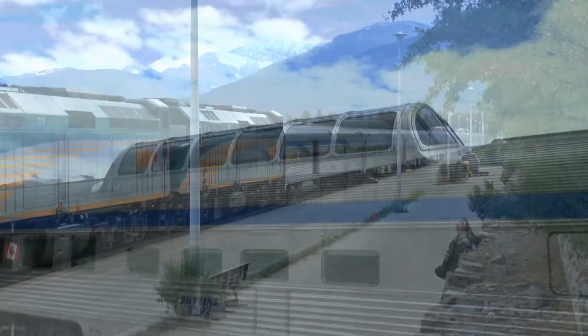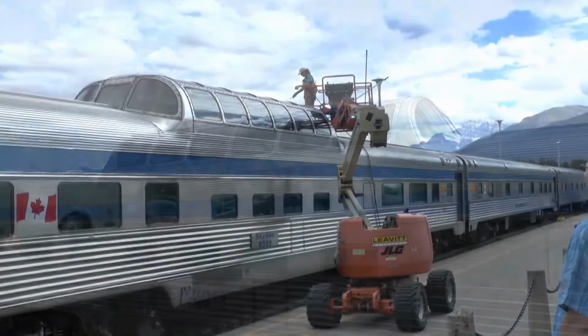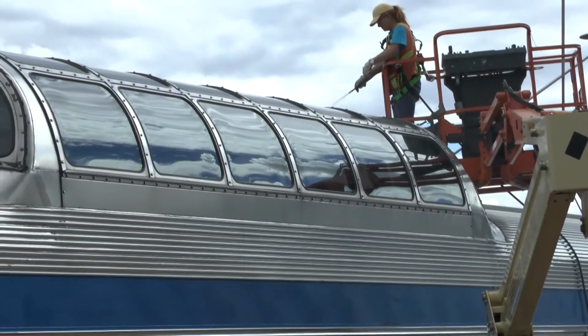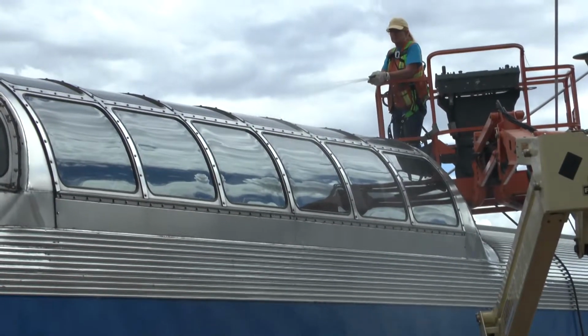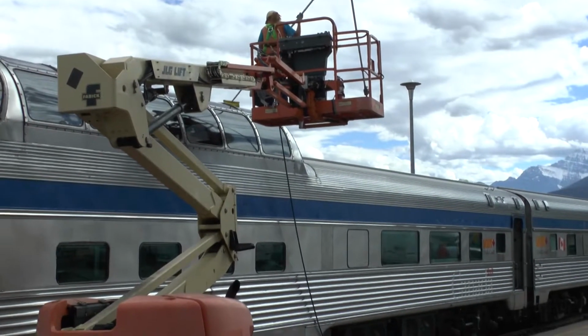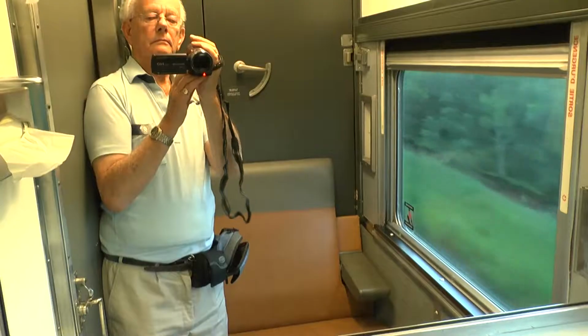As the loco crew got ready, I took a look at one of the famous dome cars, whilst another was being washed and cleaned, ready for the trip. Soon after, the famous cry rang out loud and clear, "All aboard!" and it was time to get on the train.